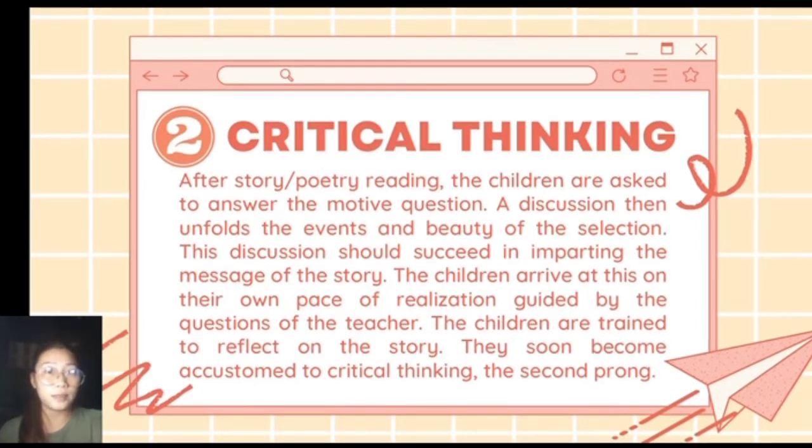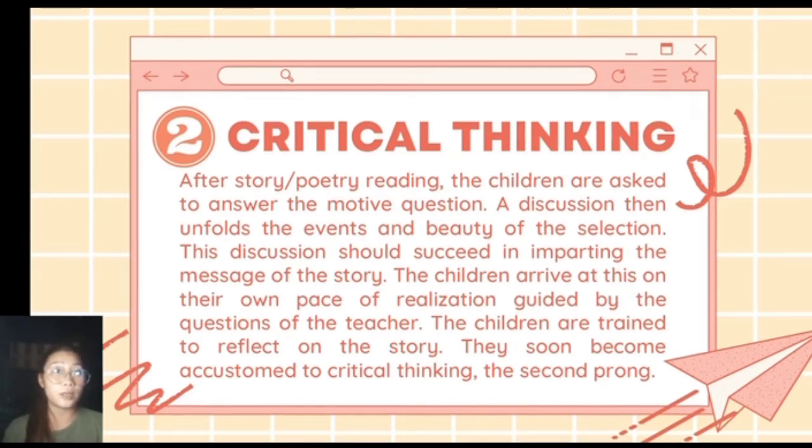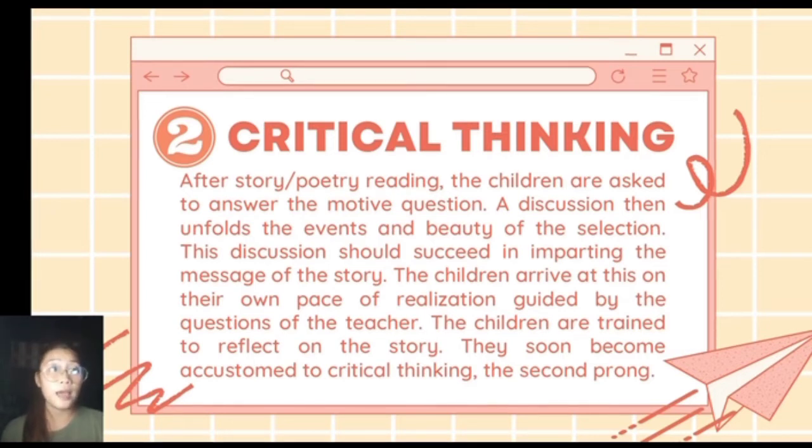And the second prong is critical thinking. After story or poetry reading, the children are asked to answer the motive question. A discussion then unfolds the events and beauty of the selection. This discussion should succeed in imparting the message of the story. The children arrive at this at their own pace of realization, guided by the questions of the teacher.